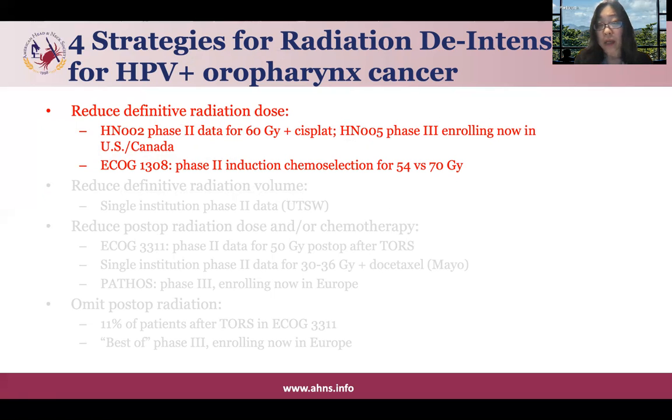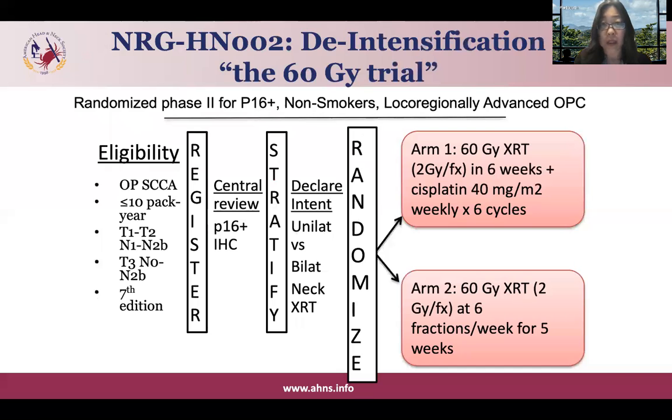So I will show you HN002, which has now fed into HN005, and ECOG 1308, which completed but used a very different strategy of induction chemotherapy for selection. In NRG HN002, otherwise known as the 60-gray trial, patients who were P16 positive with less than 10 pack years of smoking history, up to T3 and N2B by 7th edition, were randomized in a phase 2 setting to 60 gray with weekly cisplatin or 60 gray given a little faster, so it finished in 5 weeks.